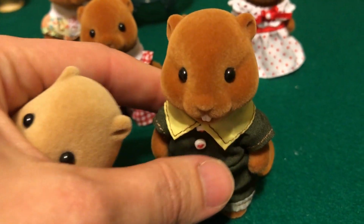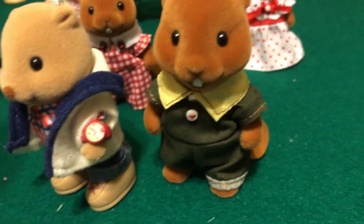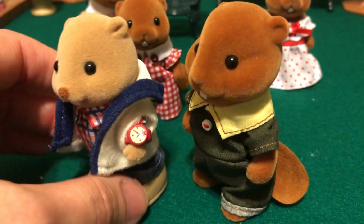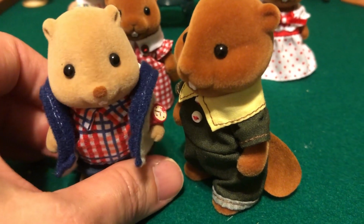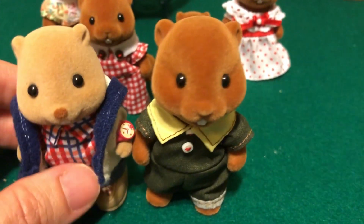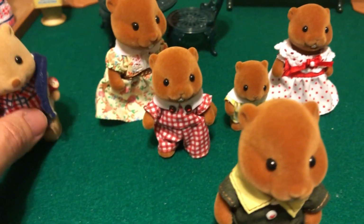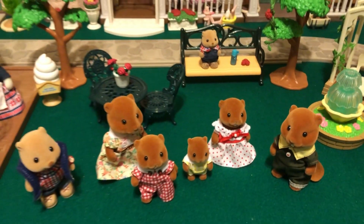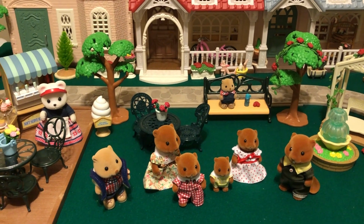But yeah, you can see those cheeks are just so chubby on the dad. And obviously the fur color is quite a bit darker. And the Waters has a lot more definition on the face. They both have the teeth. And the Woodbrook has little tiny ears that kind of stick back, whereas the Waters beavers have big ears.